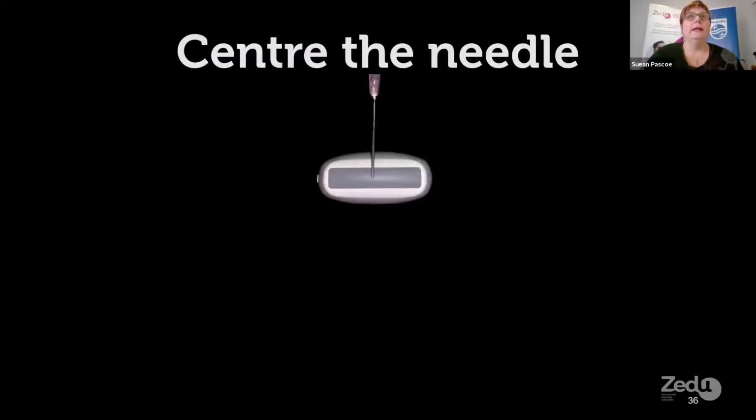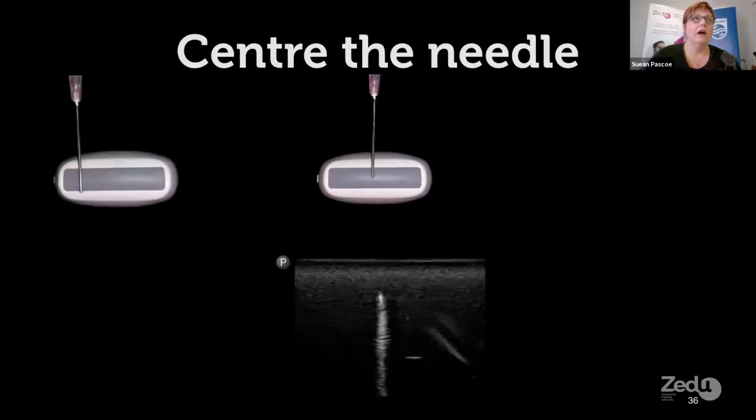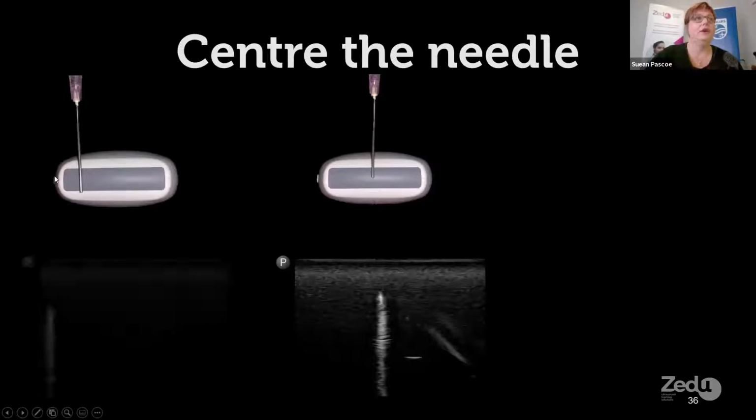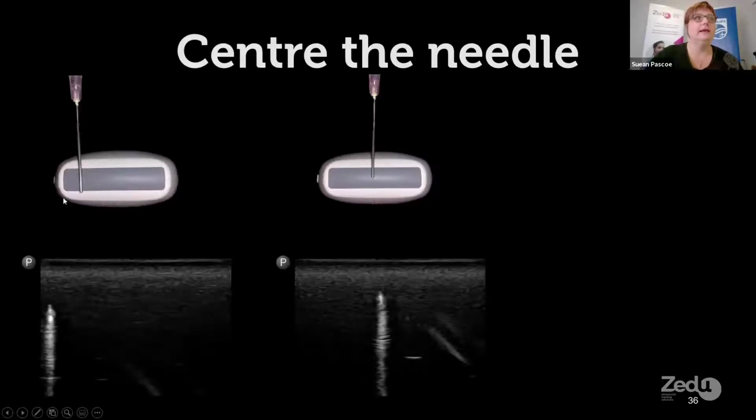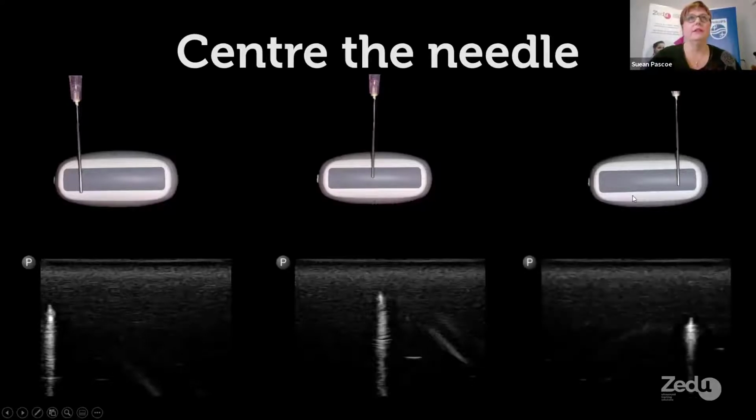So I was explaining then, you've got your probe here, and I don't know if you can appreciate, but there's a tiny center mark here. You want to put your needle in the middle of the probe, and your needle should show up in the middle here. When you're out of alignment, on this side, we're on the probe marker side here, so you can see the probe marker just here, and that corresponds to the probe marker here. So we can see our needle tip coming in at the side here, and when we're out of alignment on the other side, it shows up on the other side of the field of view.